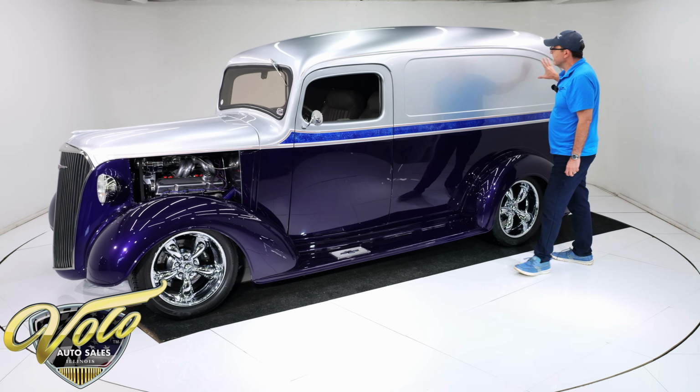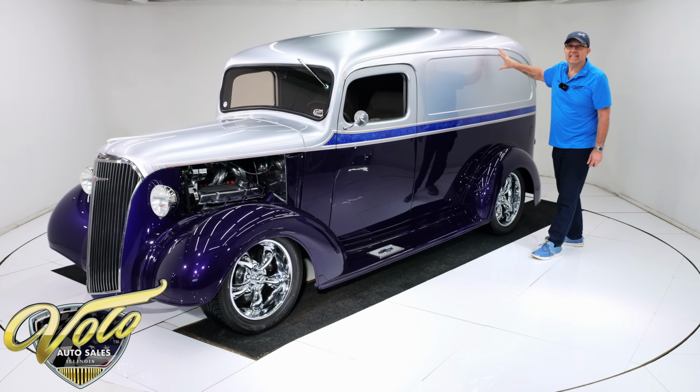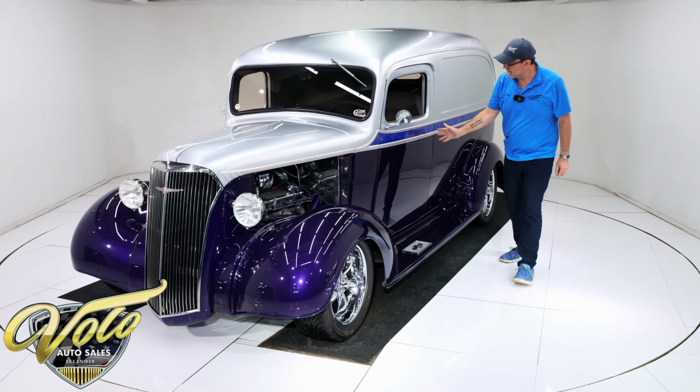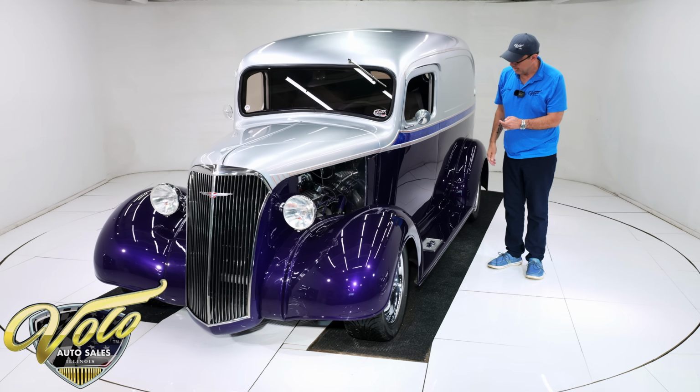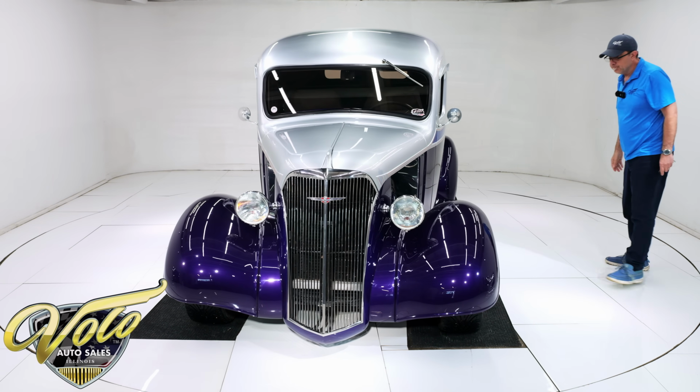Right here is a clean canvas. You can put something fun on there. If it's your business, put your business name on there. And this is, boom, instant tax write-off. Suicide doors, again, pop open by remote. They open and close real nicely.